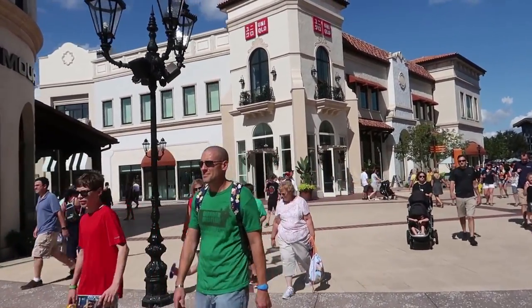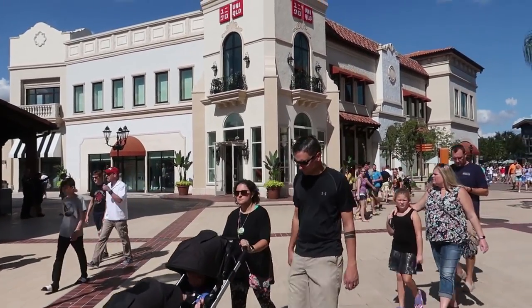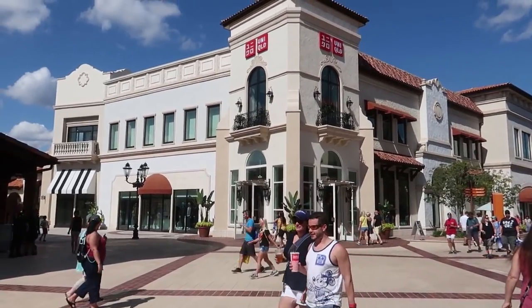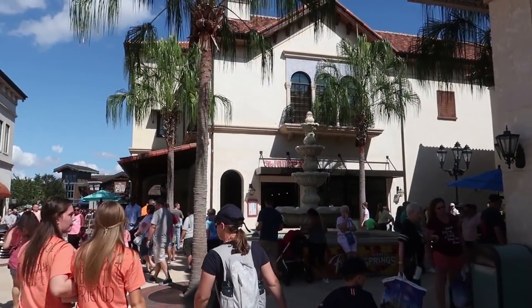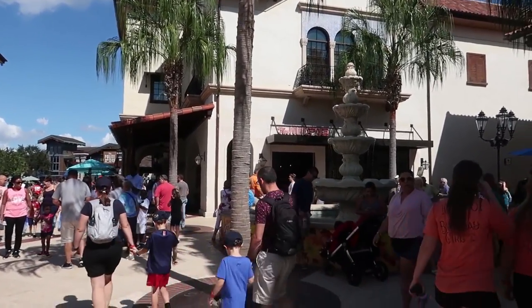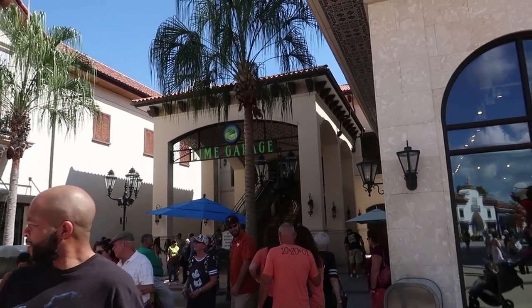Uniqlo is a really neat store. You can find cheaper Disney themed shirts and things in there, like I said, for a reasonable price. And over here is the Polite Pig, which is a barbecue place. And it is located right next to the Lime Garage, where you exit and go back to the Lime Garage.